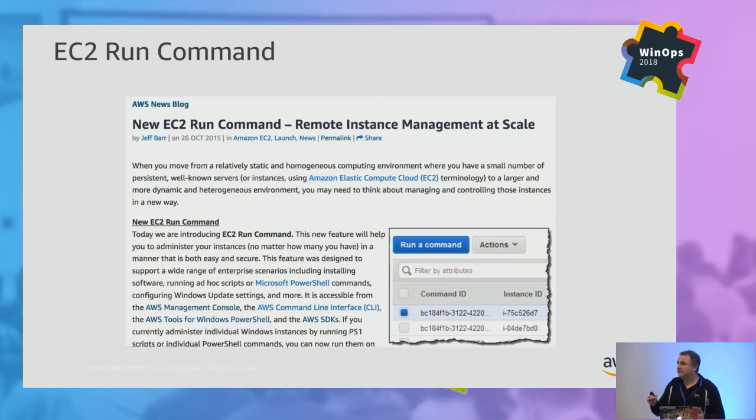We can also link run command into other services. I'm going to be talking about this a little bit more later on, but I can link run command into CloudWatch. CloudWatch is our monitoring service. So for instance, if my monitoring service generates an alarm, I can issue a CloudWatch event. That event will trigger a run command. If the event was maybe some disks filling up, CloudWatch would trigger run command. Run command would run some PowerShell, which would remove log files, compress log files, or increase the size of the capacity on that disk.